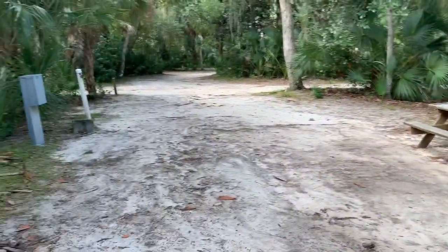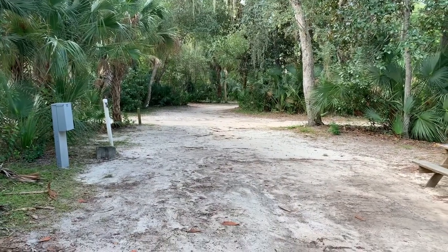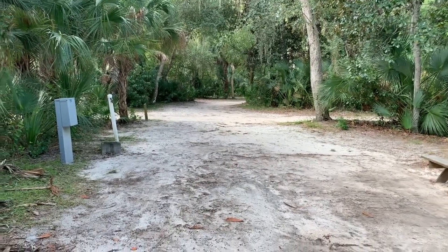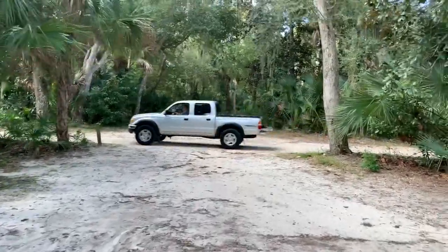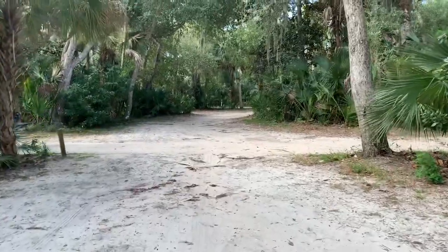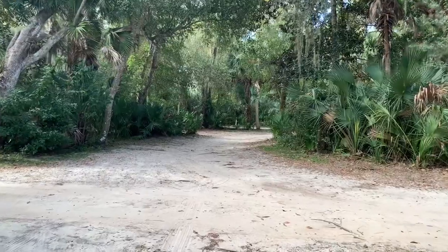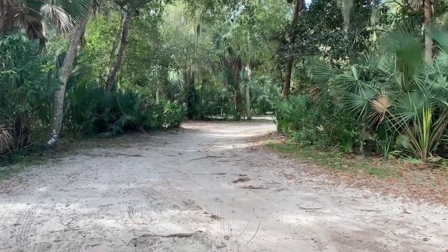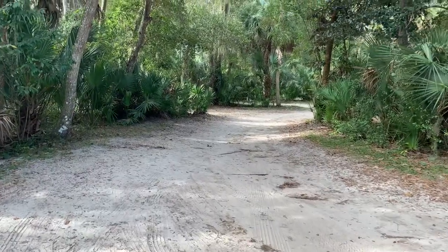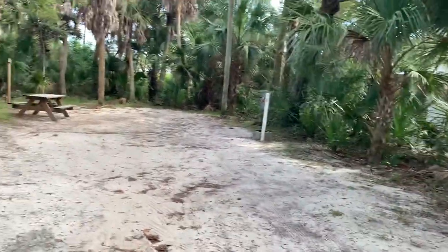Get your rig level in there. There's just a slight slope. But one thing nice about this site is this road straight ahead is an intersecting loop. It's a shortcut to the other side of the campground loop. So you could just pull up through this connector road and then back your rig straight in to site number 35.